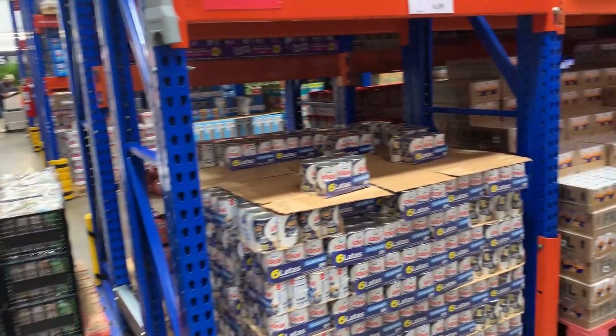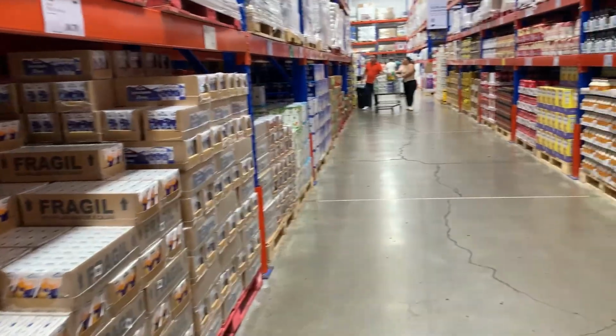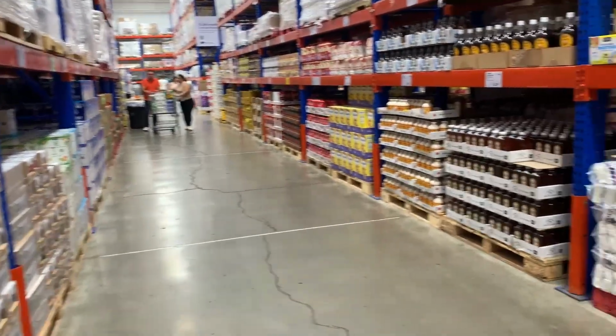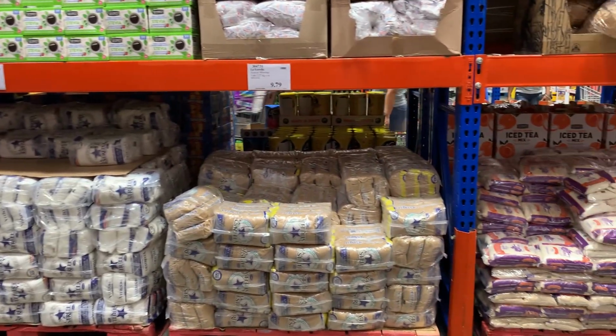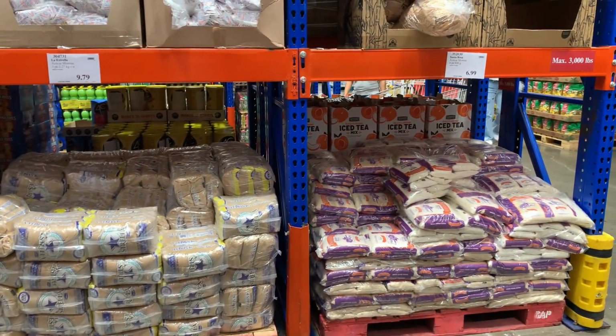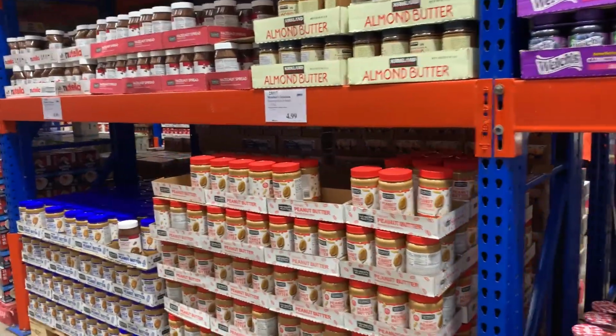You can get smaller individual size or packs that have multiple quarts in them. There are also baking products on this aisle like sugar, all-purpose flour in small packs, or a large 25-pound bag, chocolate chips, brownie mix, and maple syrup. This aisle we go to almost every time as well.